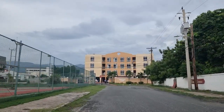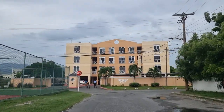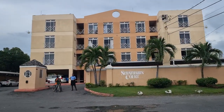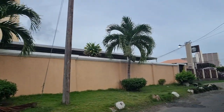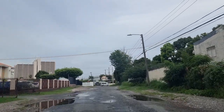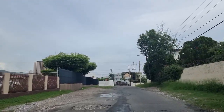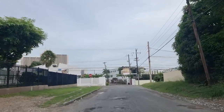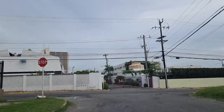So that's St. Andrew High School for Girls, one of those popular all girls school in Kingston. Right here is an apartment complex, Strathern Court. So we'll take the right, and then we'll end up on Ruthven. And then we go back down to Halfway Tree.